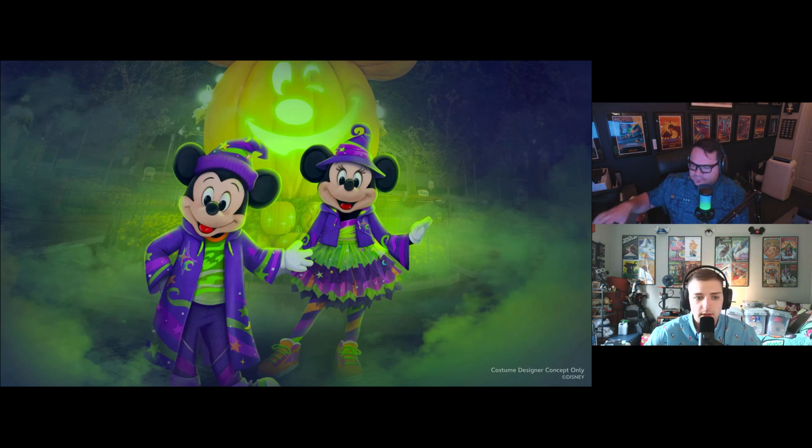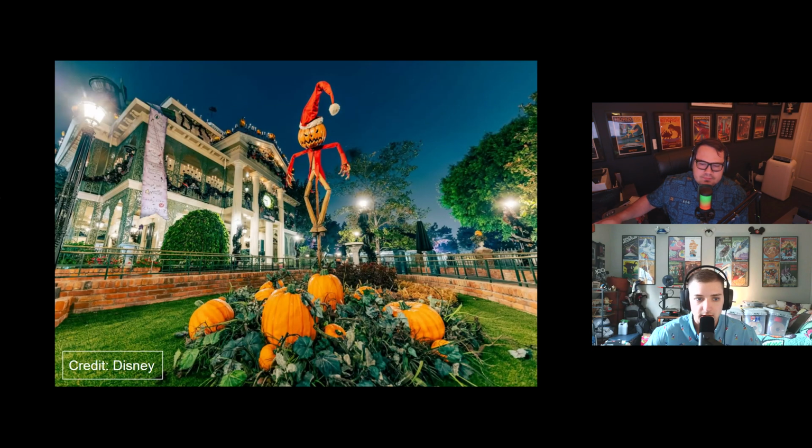The other thing that Disneyland always does awesome is their Haunted Mansion Holiday, when they turn over their Haunted Mansion to a Nightmare Before Christmas themed show, which is really cool. Well, aren't you full of Halloween cheer? Yeah, that's Jack Skellington for you. So yeah, it's a cool opportunity. My wife has actually seen this transformation before, and she said it was awesome.